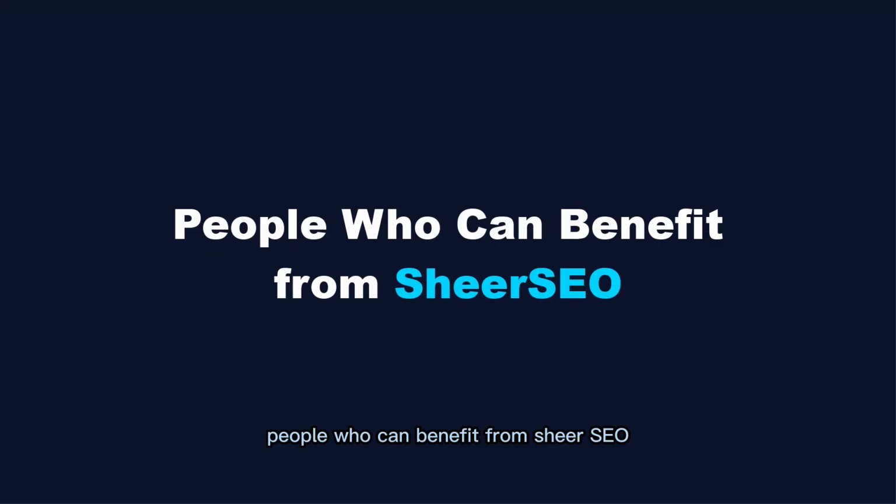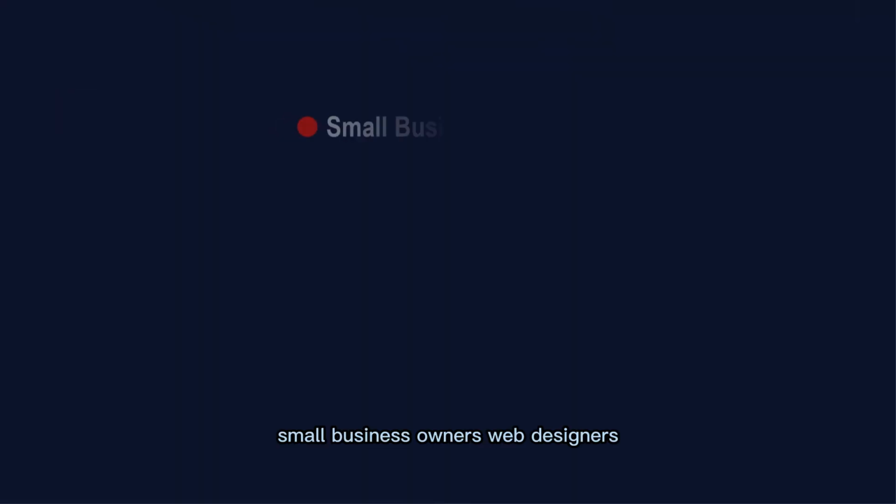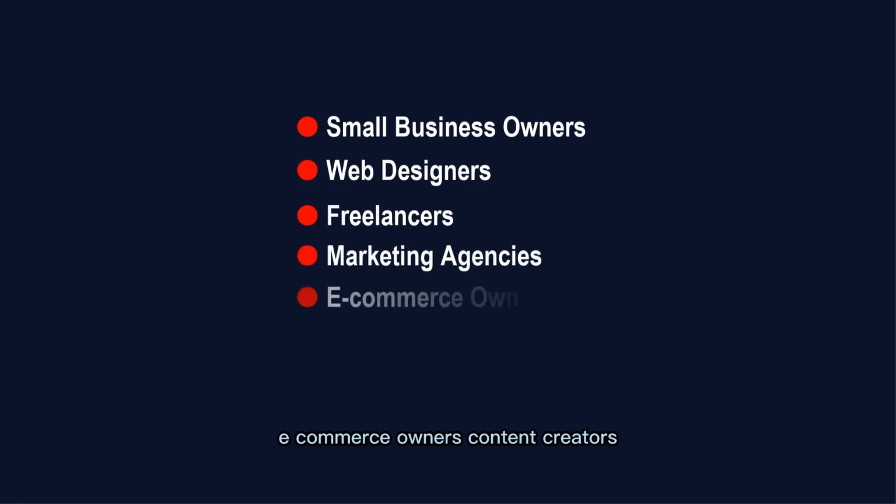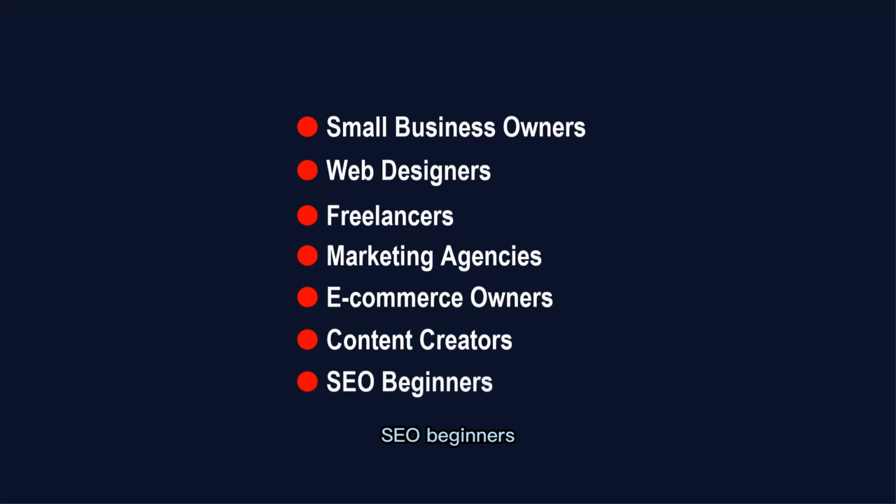People who can benefit from SheerSEO: small business owners, web designers, freelancers, marketing agencies, e-commerce owners, content creators, SEO beginners.